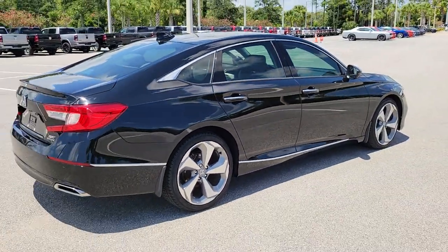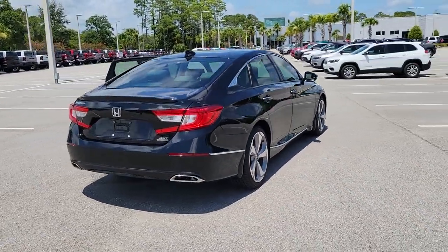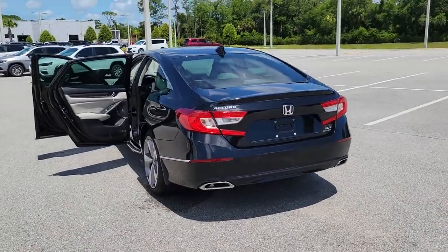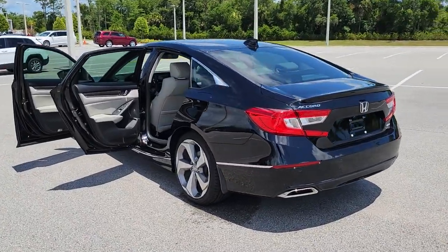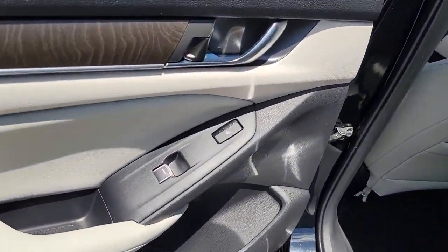These are just some of the great options this vehicle comes with: navigation system, sunroof, moonroof, keyless entry, backup camera, adaptive cruise control, woodgrain interior trim, fog lamps, premium sound system, power passenger seat, keyless start.